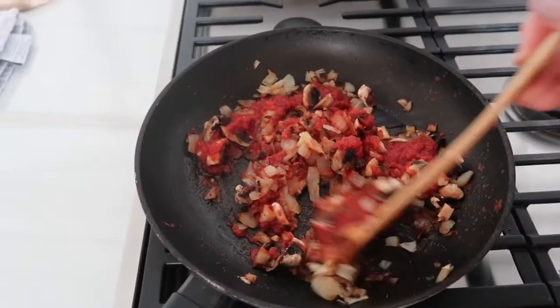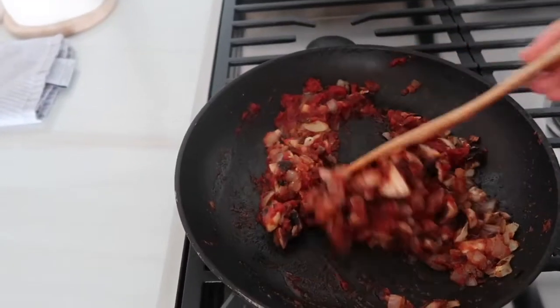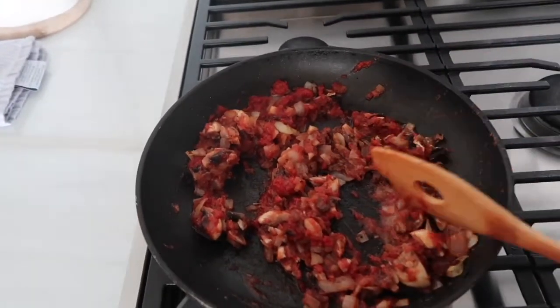I added the tomatoes to the mushrooms and onions and I'm just stirring it up a little bit. So I'm gonna add a little bit of water and then obviously I'm gonna season it. So I'm gonna leave for small group soon, but that's my meal prep. So yeah.